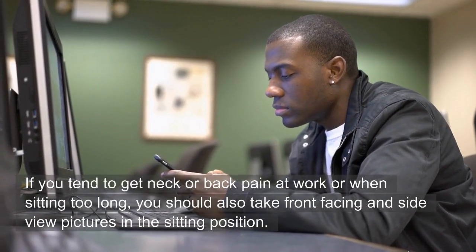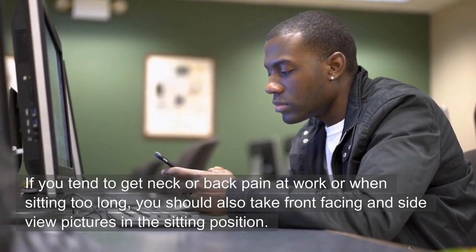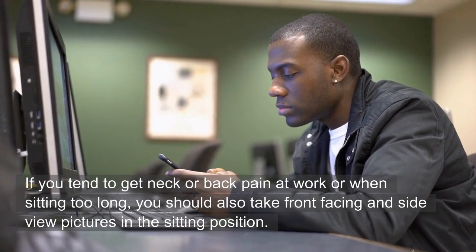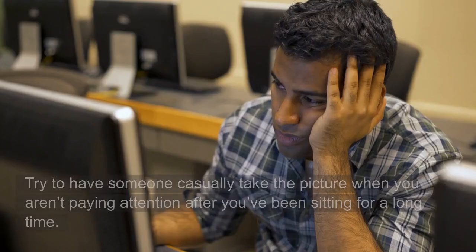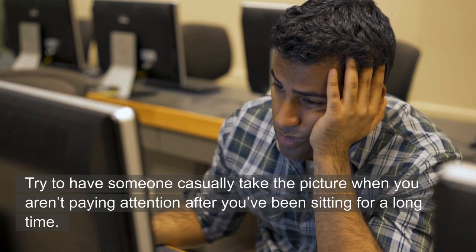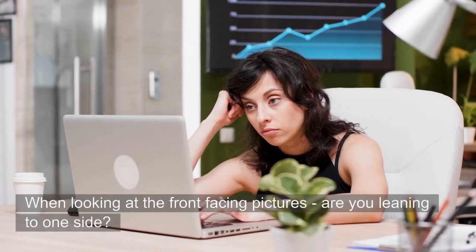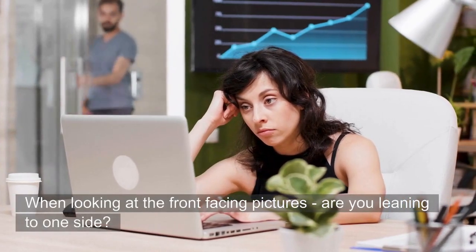If you tend to get neck or back pain at work or when sitting too long, you should also take front-facing and side view pictures in the sitting position. Try to have someone casually take the picture when you aren't paying attention after you've been sitting for a long time. When looking at the front-facing pictures, are you leaning to one side?